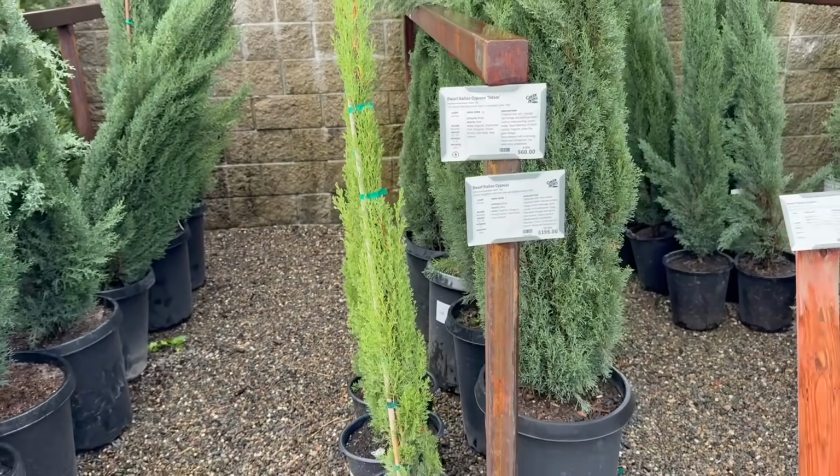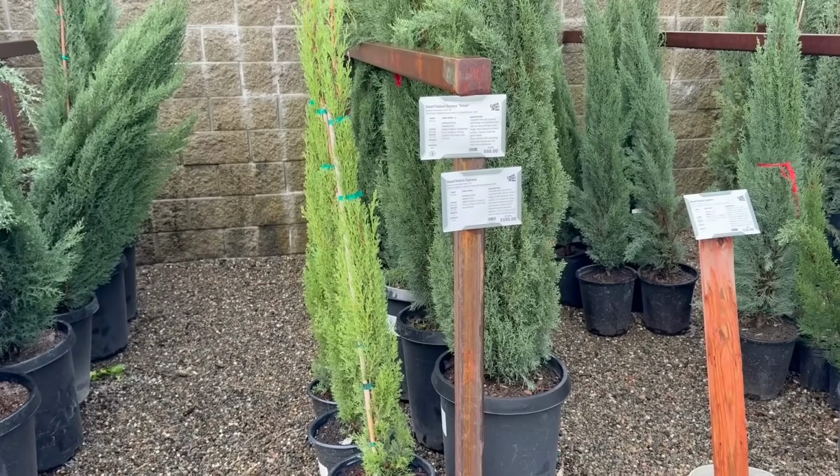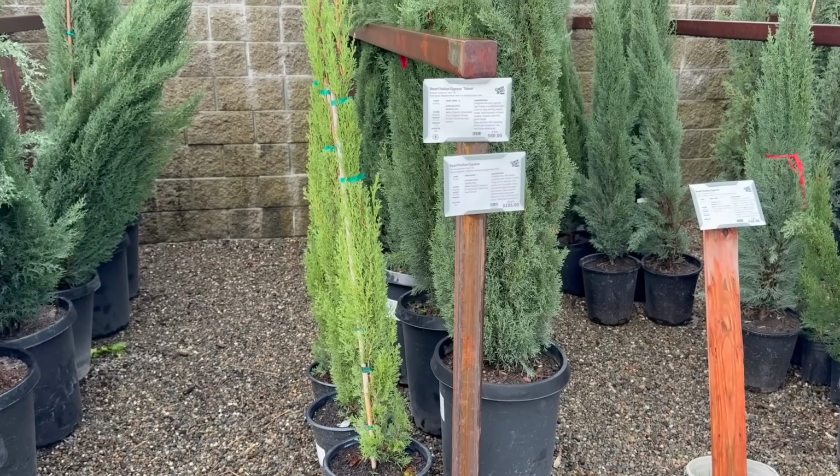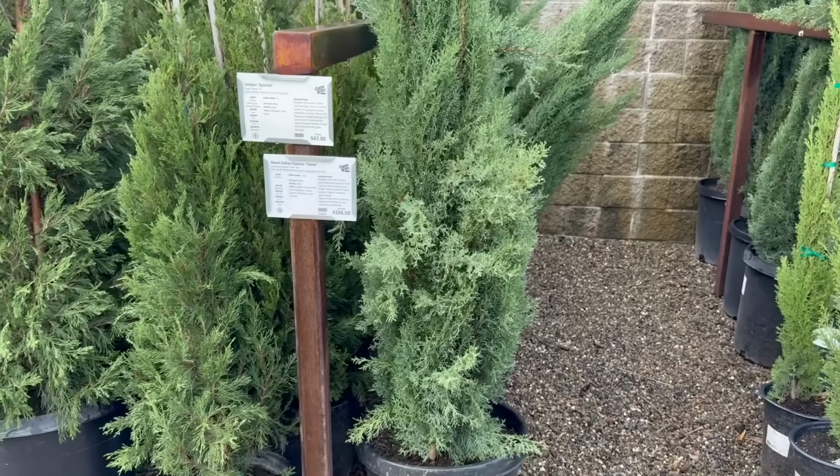Yeah, hardy down to zone 7A. Italian cypress do really great. It would be a really cool one for landscape, but it's probably a little bit too narrow. So we want to find something that's maybe like 2 to 3 feet wide.